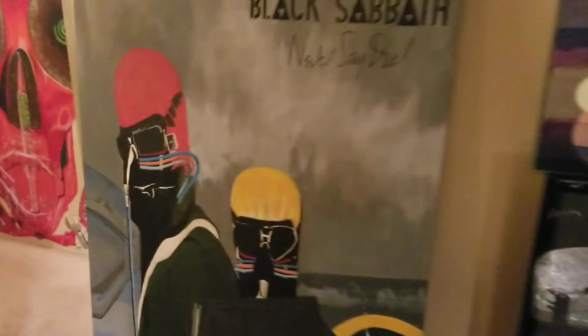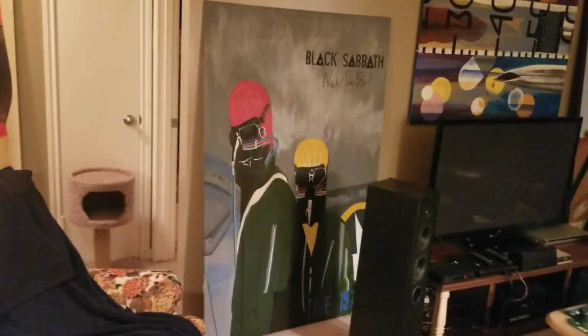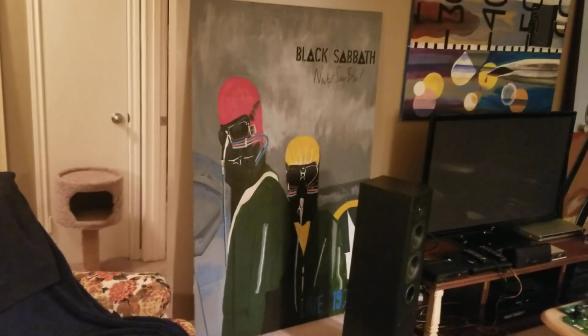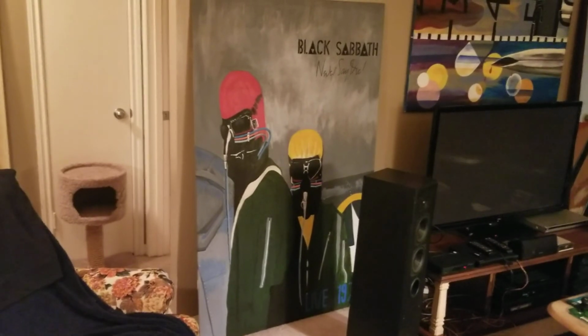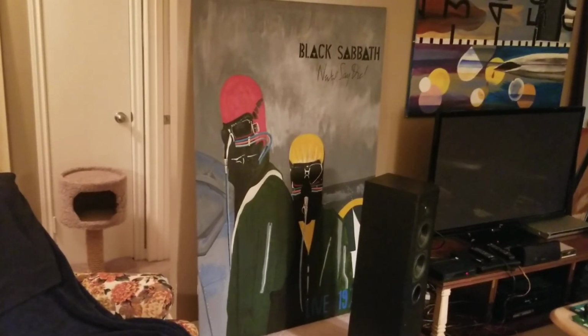And then I've got this one here. I just called this one the Black Sabbath, and you guys can see it, man. It is what it is, and I love that painting. When I'm home alone at night, I get into just enjoying the fruits of my labor and just look at my work, and it really does have so much depth if you just take the time to look at it.